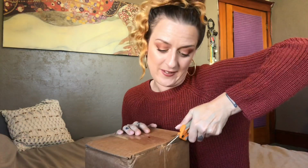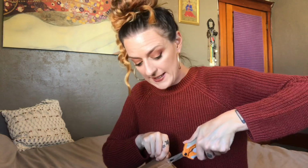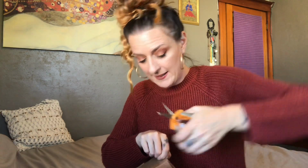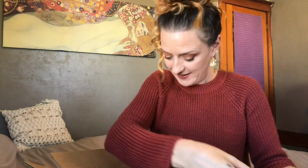I have a much safer cutting device today, and we're gonna open this without hurting ourselves. I literally just pinched my finger in between the thingies, so this has been in the mail for about 3 days. Let's see how she did. So it looks like they use this. You guys, there's an air plant in here. Oh my gosh.